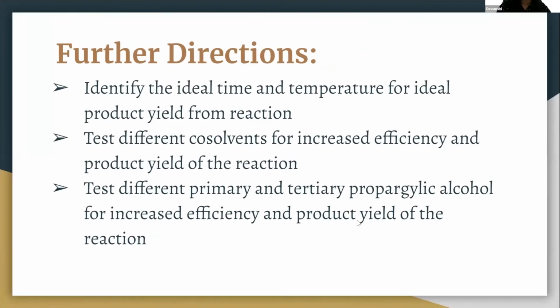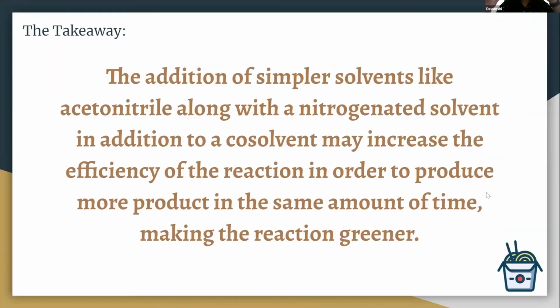In the future, I'd like to identify ideal times and temperatures, as well as run more trials with cosolvents in different alcohols, as those were all kept constant in this experiment. Basically, it all comes down to the fact that simpler solvents along with nitrogenated solvents and cosolvents can help increase the efficiency of these reactions, which makes it better for the environment, thereby reducing the overall cost by which to make the products that are being formed.